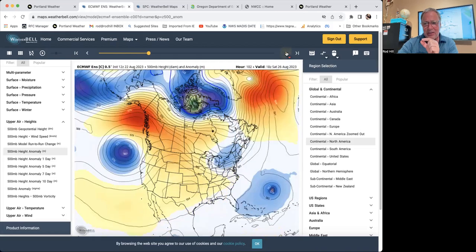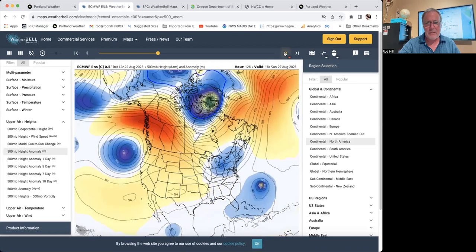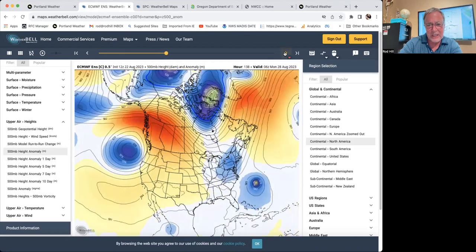It looks to me like Saturday, and here we are, the low backs off just a bit. Saturday, we could be 95 degrees. That's the warmest day I have on the 7 day. The real hot weather is still out in Texas, Oklahoma, Kansas, and Missouri. Here is Sunday. Now the low was actually strengthened and it's getting closer.